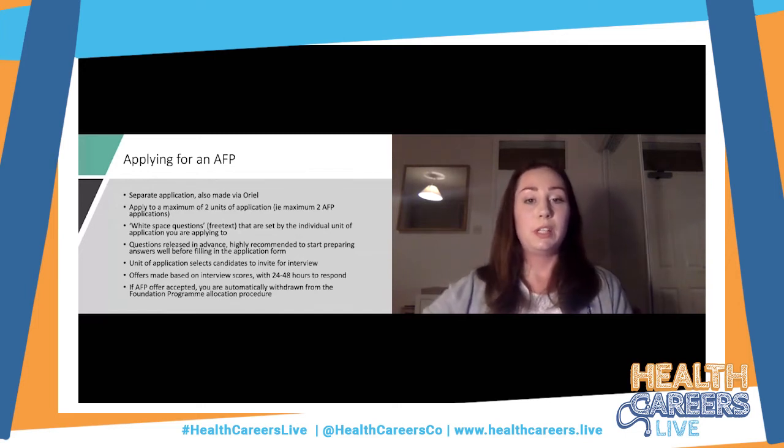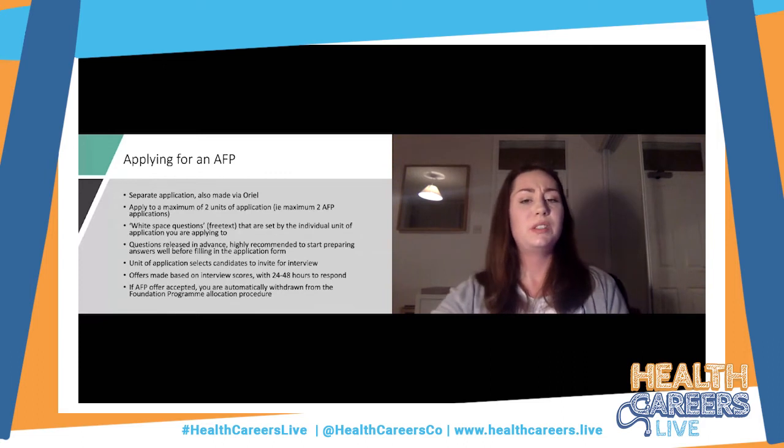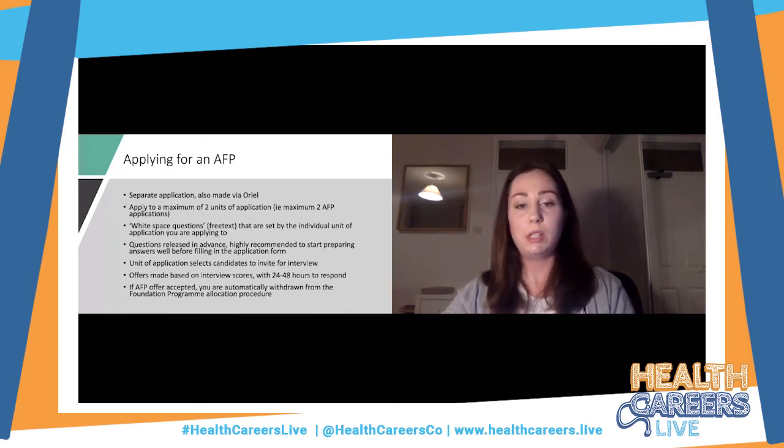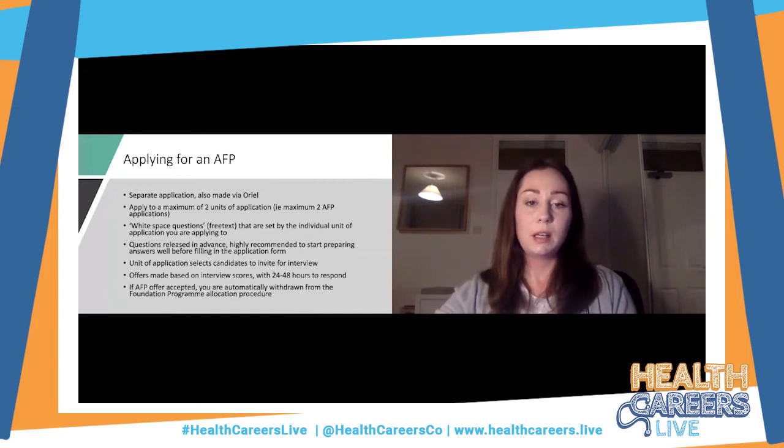It's called the Foundation Priority Programme. It's very, very new, and it has been developed to try and support certain areas of the UK that are a little bit less popular for applicants and sometimes struggle to retain trainees beyond their foundation years into that specialty training. So they're offering a whole range of incentives and programs and extra opportunities throughout your foundation years to try and maximize the opportunities for those wishing to train in these slightly less popular parts of the country.